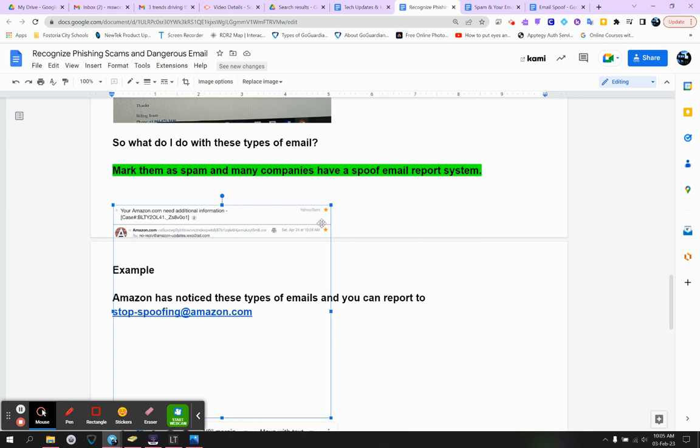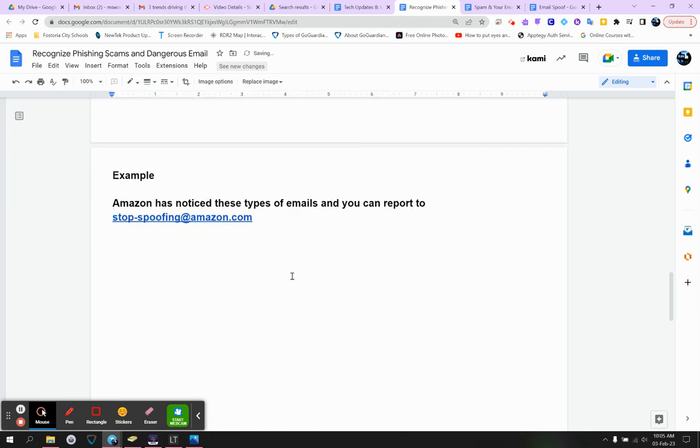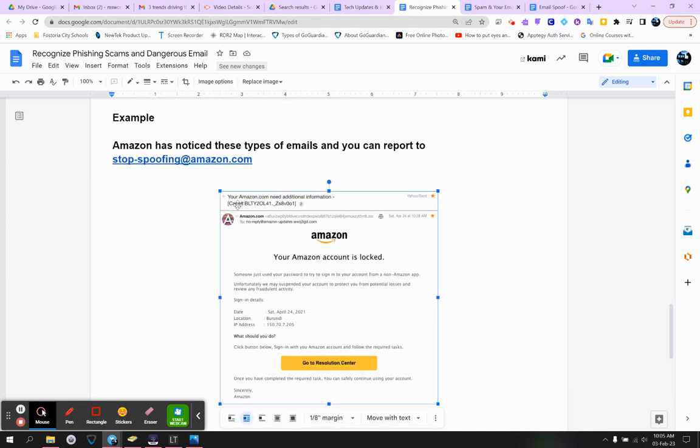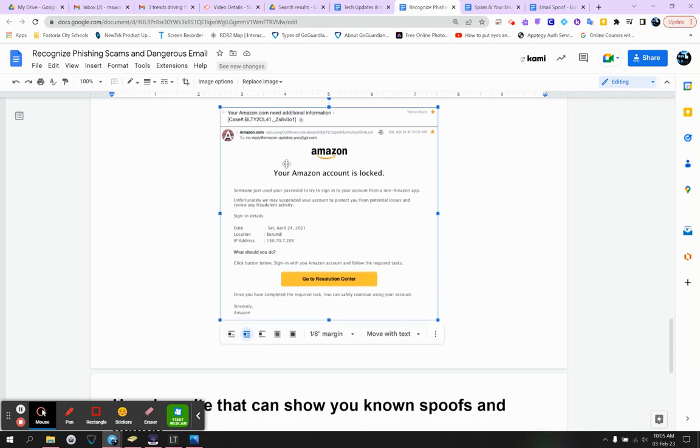Another example is this one. So in this one, it made it look like it was coming from Amazon, that your account is locked, et cetera, et cetera. The location's Burundi. That's a telltale sign that something's not correct. And all this gobbledygook up here, this email address, it's tagged Amazon.com, but the actual email address is a bunch of numbers and letters at some random numbersandletters.com. This is a classic phishing scam.